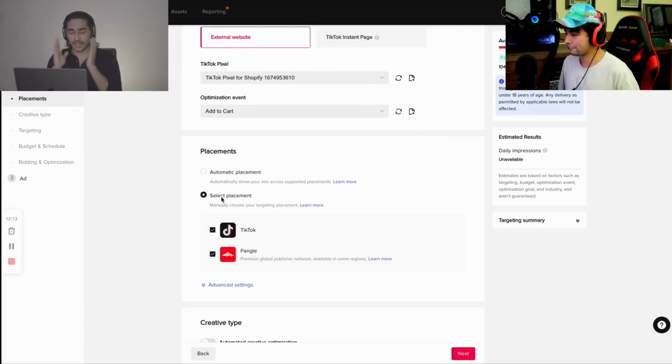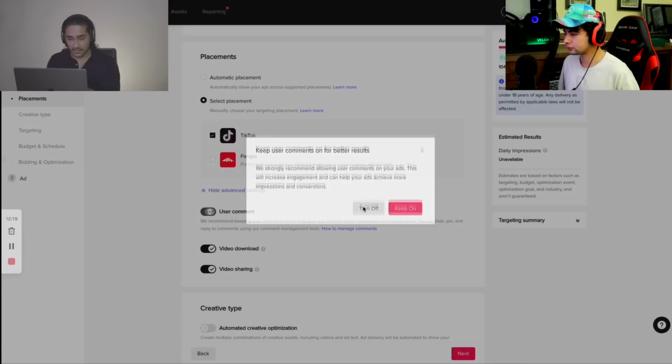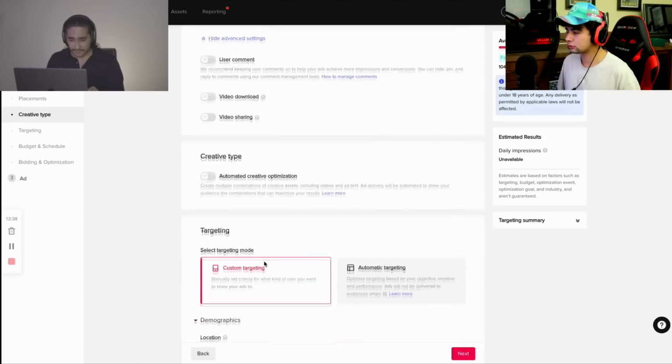Select placement. Here we want to check Pangle off, and we do want to take off all of these, because I found that if you really want serious buyers, they're probably not going to be commenting. They're not going to be trying to download the video. And even if they share the video, you actually cannot click on shareable videos that are ads on TikTok, so it's a pretty useless feature.